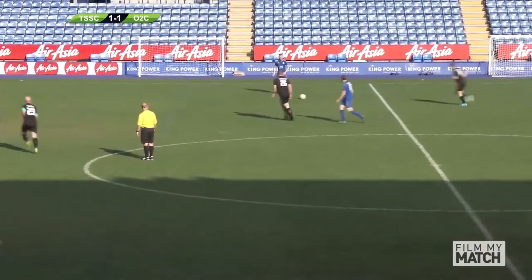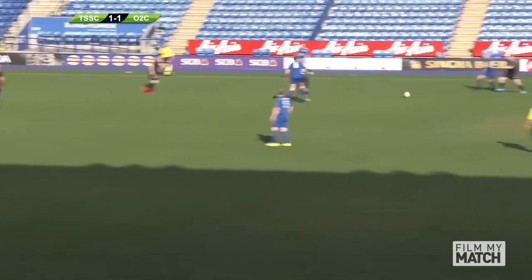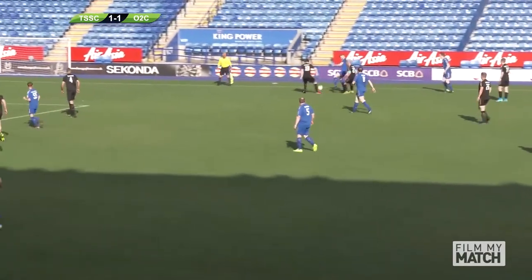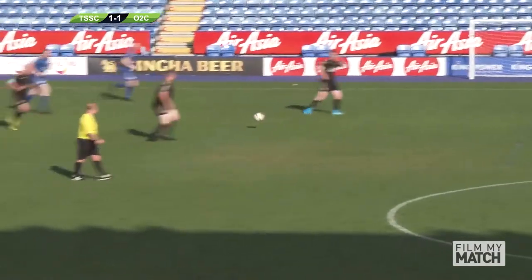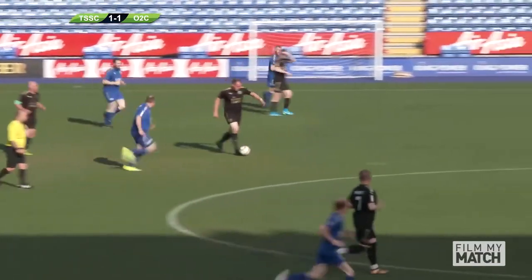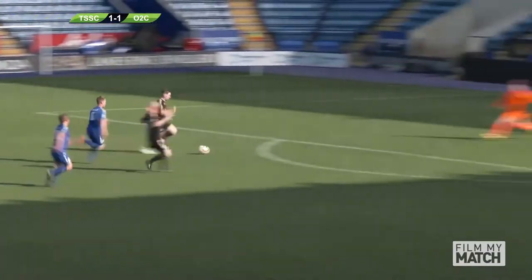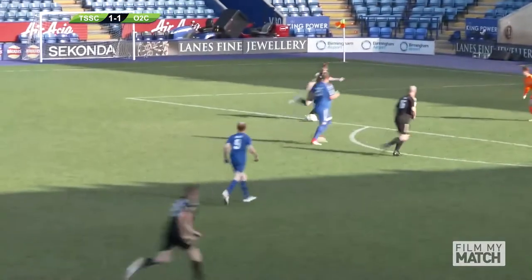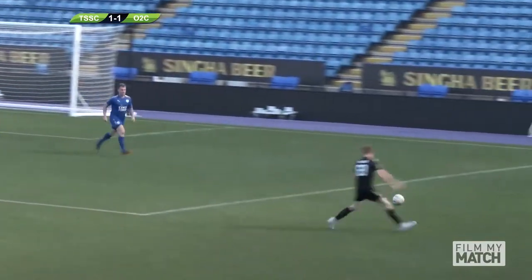Here's Richards out to Houkyard. Parker intercepts, back to Houkyard. Hartley just gets it to Parker. Now Humphreys, infield to Lewington. Lewington, it's a fantastic ball forward. It's Evans, it's a great save by Halliday. Evans again! He's off the line by Wells.